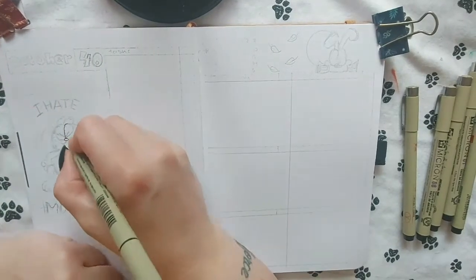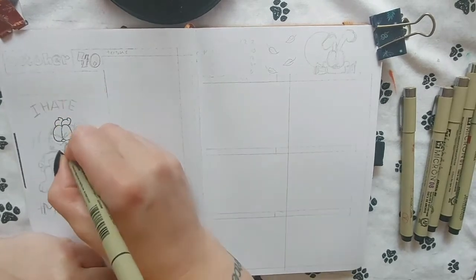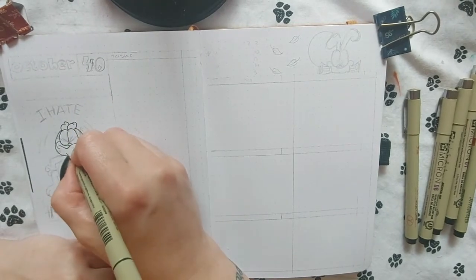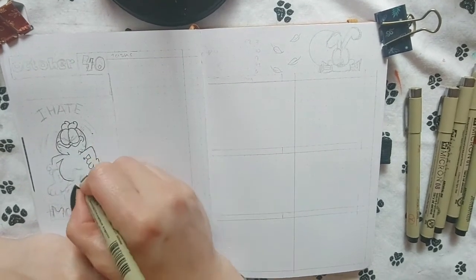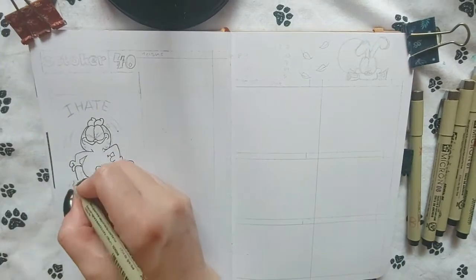Here we are on my first weekly spread. I love variety, but I do really love and need structured layouts. And I feel like for this theme, it also worked out really well, because the box layout does give it a comic book vibe.